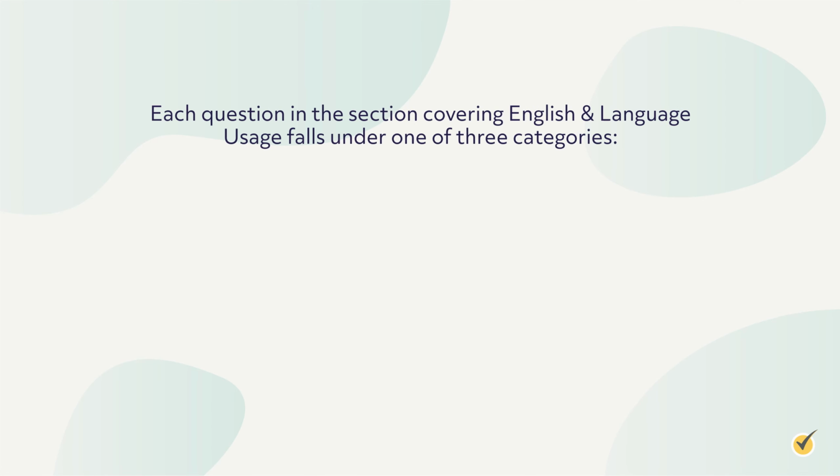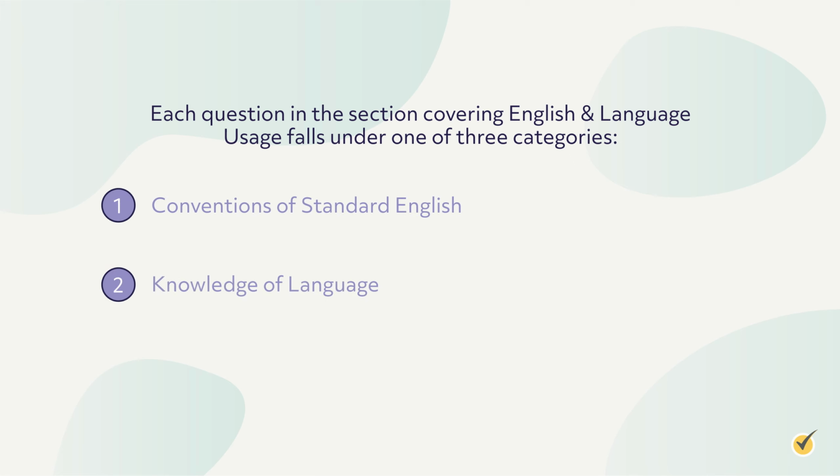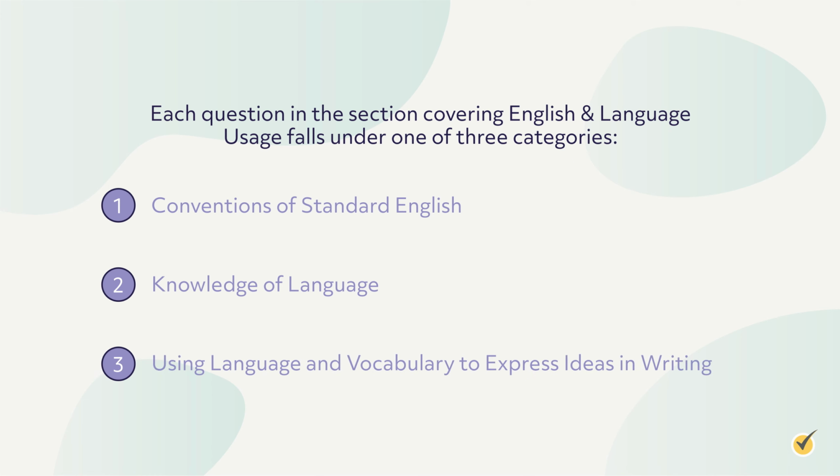Each question in the section covering English and language usage falls under one of 3 categories: conventions of standard English, knowledge of language, and using language and vocabulary to express ideas in writing. To help you better understand what each of these categories means and how to recognize questions falling under them, we will go over all 3 individually.